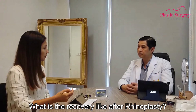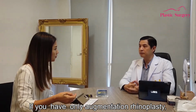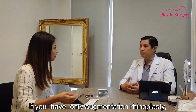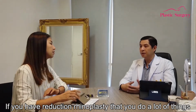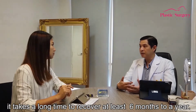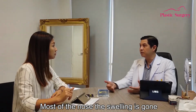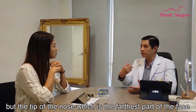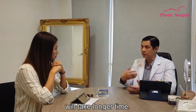And what is the recovery like after the rhinoplasty? I think it depends on the extent of the surgery. If you have only augmentation rhinoplasty, recovery might take only 2 weeks. But if you have the reduction rhinoplasty, you do a lot of things, quite extensive. It takes a long time for the recovery too, at least 6 months to a year. Most of the nose, the swelling is gone, but the tip of the nose, which is the farthest part from the face, takes a longer time for the swelling to subside.